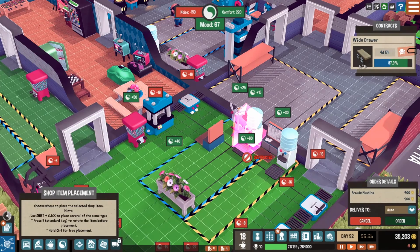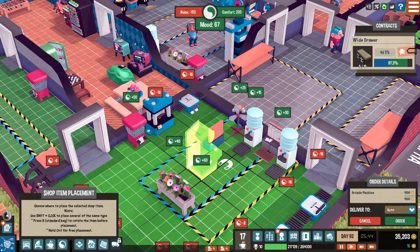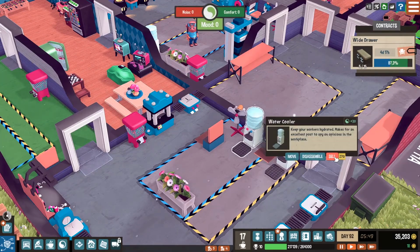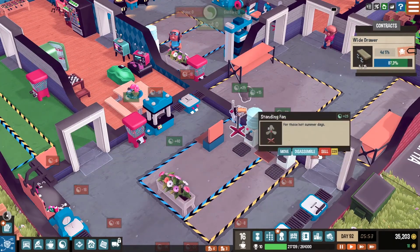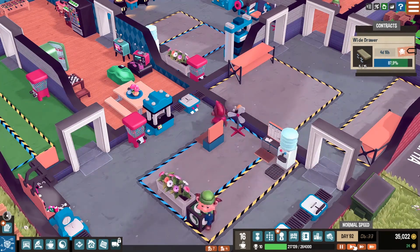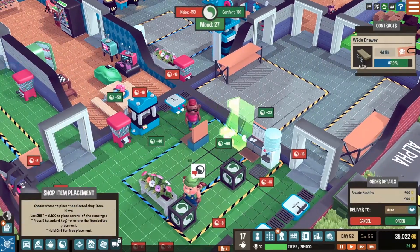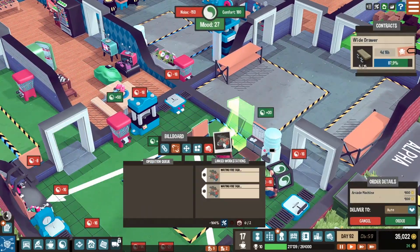See, like, the thing is that this arcade machine is pretty big, actually. Is it? Wait, is it just 2 slots? It's just 2 slots, is it? Let's just sell this stuff here. 1, 2, let's get rid of that real quick. Just like that. Okay, and then let's go and get an arcade machine. Yeah, okay, that's a lot better.